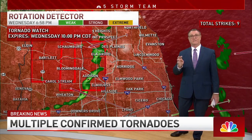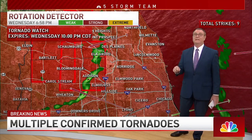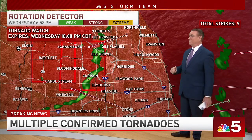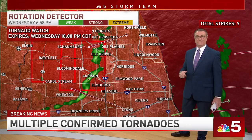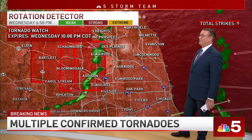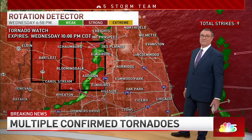The tornado threat is not there, although if there were lightning, some of those lightning strikes could hit you well behind the front. But look what we're seeing. We're only seeing 9 lightning strikes. Again, these are low-topped, high-shear thunderstorms. We're waiting on that warning. You don't have to wait for the warning.